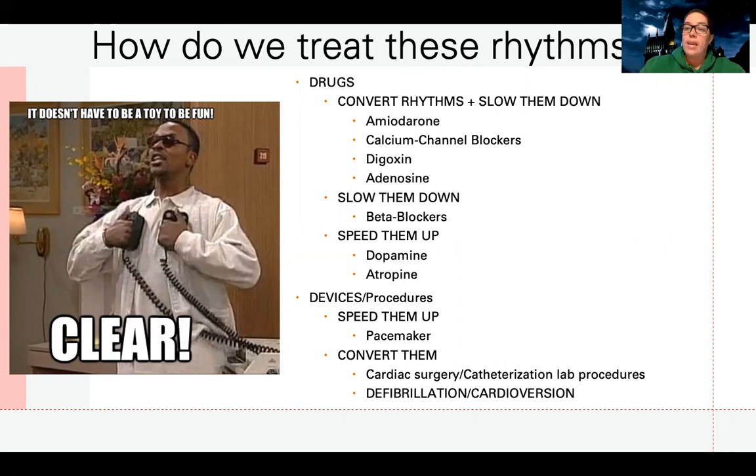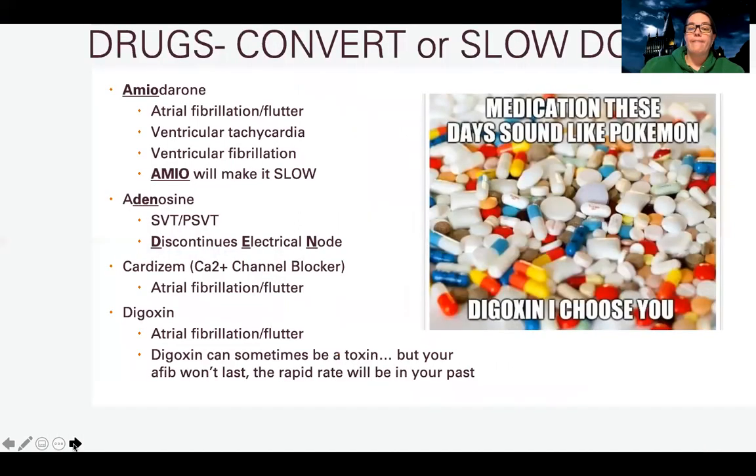We can also speed them up, like with bradycardia or heart block, with a pacemaker. There are a couple of different types, and we're going to talk about those. Or we can convert them. They could have cardiac surgery, fixing the cause, or they can even go to the cath lab and have procedures done like ablations to try to convert them into a normal rhythm. Then we also have defibrillation or cardioversion, which is literally trying to shock you back into the normal rhythm that you need to be in to have good perfusion.